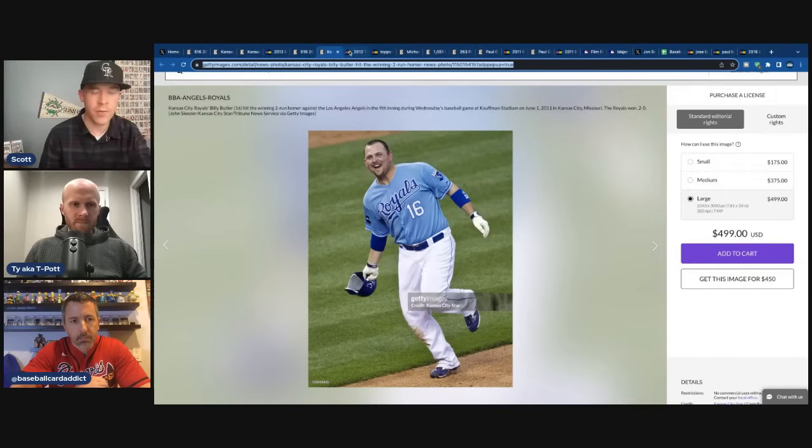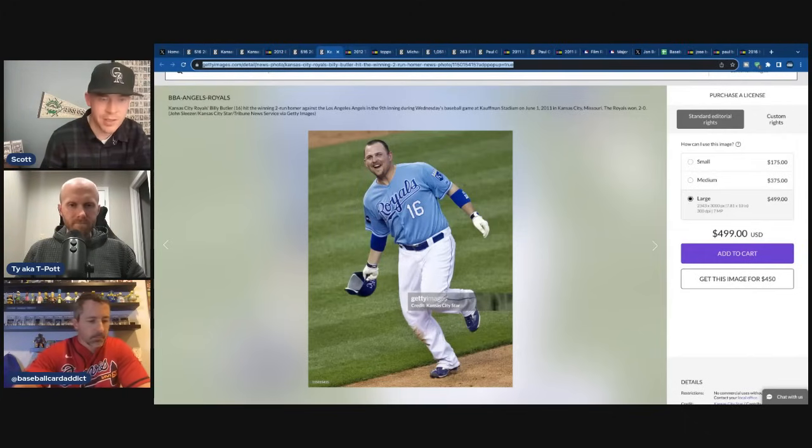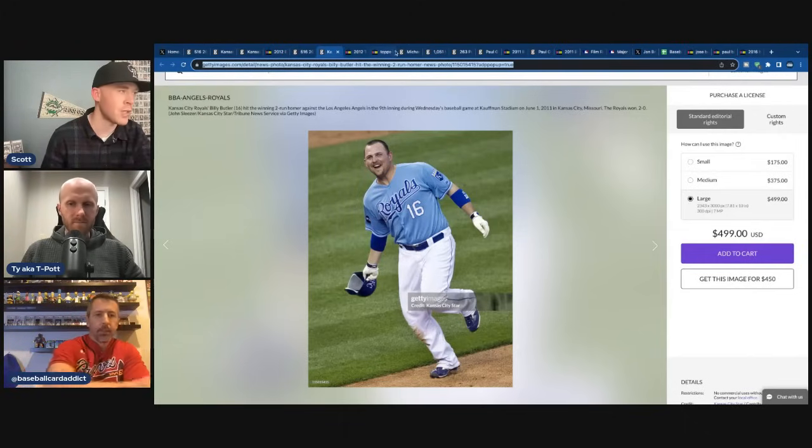Versus there are some photos, I didn't pull them up for this exercise, where there's a picture of him swinging and he just flew out. I don't think that's cool. He had a fly out. And so that might not make that card as interesting to me.